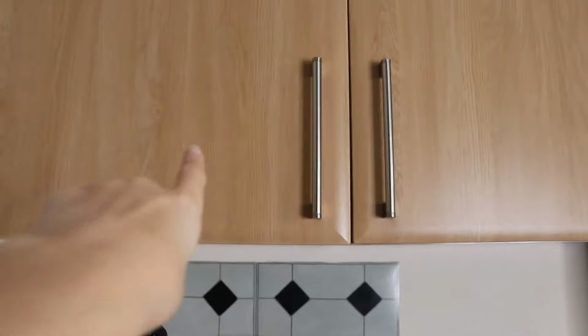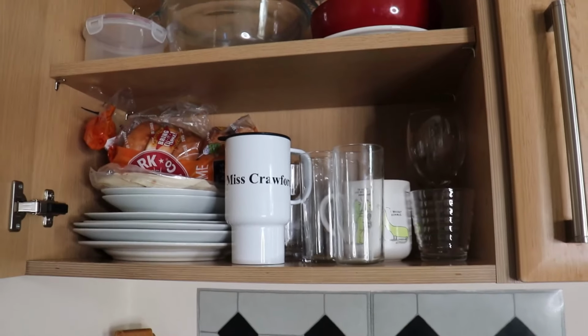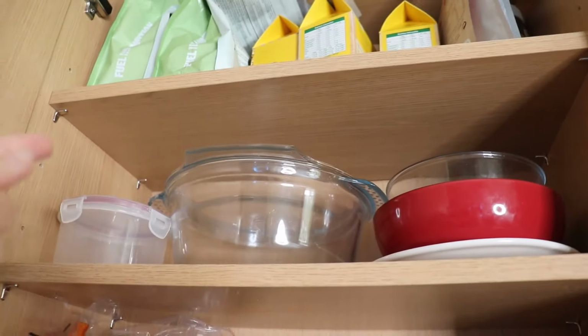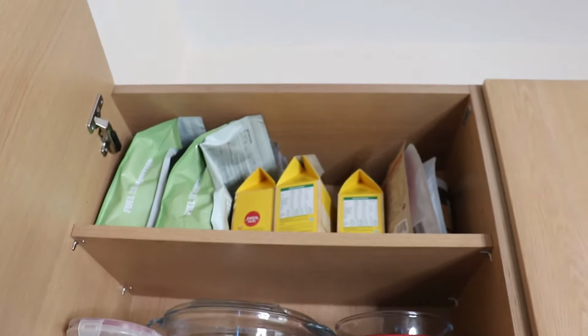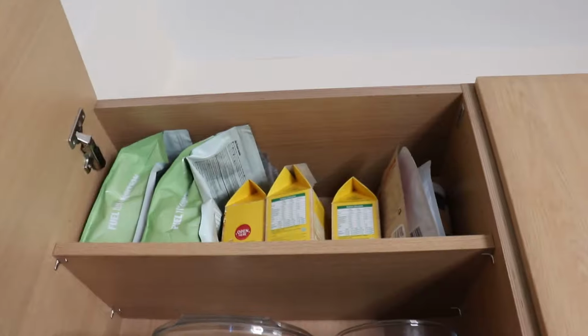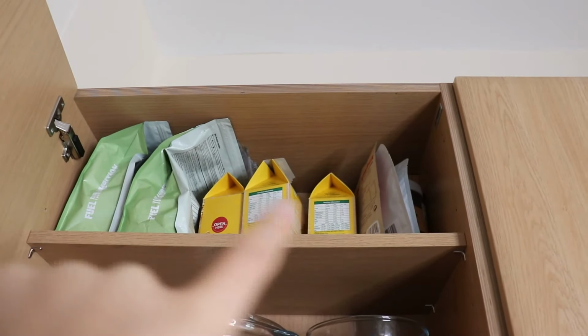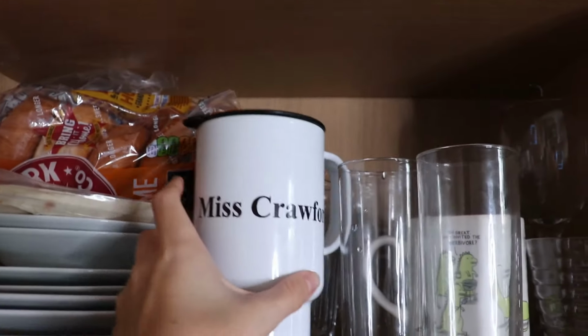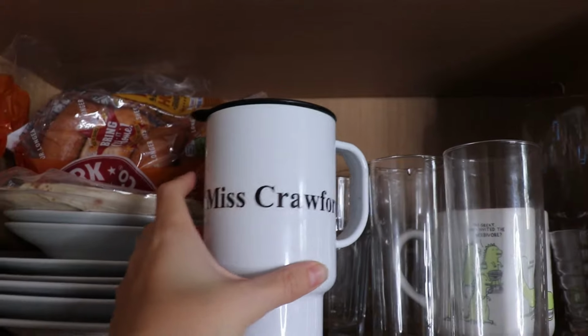Now we've got the cupboards here. This one is packed full of drinking utensils, and we've got like some big bowls and a Tupperware which actually used to have biscuits in, and as you can see I ate them all. Then on top we have a huge stash of Belvita. I'm kind of stockpiling Belvita there, some protein powders and some other bits and bobs. Oh, I really want a bagel. I might have one. And here is my lovely mug from when I did my job last year.